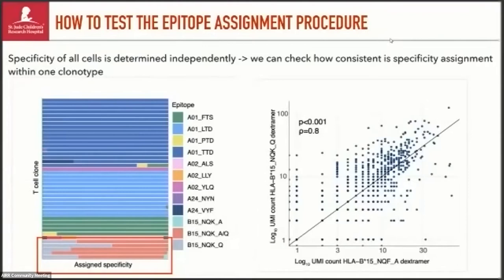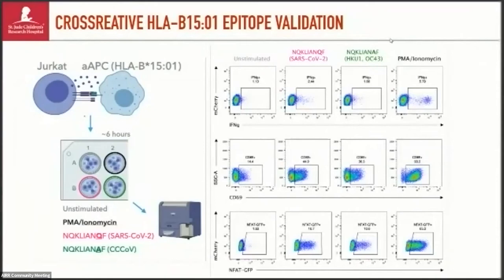So what we did, we cloned one of those presumably cross-reactive TCRs into Jurkat cells that had an endogenous NFAT GFP reporter. We co-cultured them in the presence of artificial APCs with HLA-B15, which is the restriction for the epitope, and pulsed them with either the common cold version of this peptide or the SARS-CoV-2 version. And the results are here. So the first column is the unstimulated control. And you could see that this T cell line nicely responds to both these epitopes.